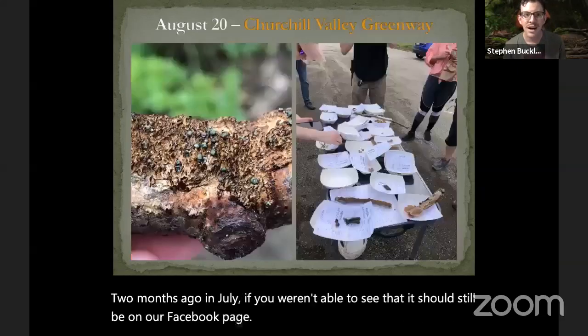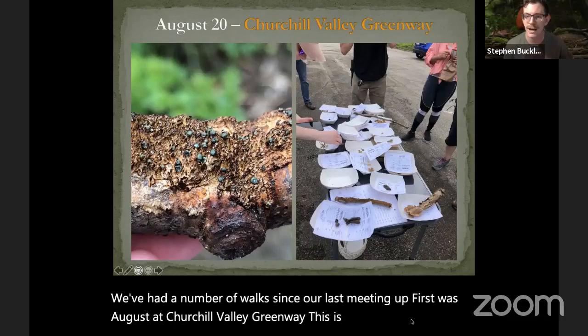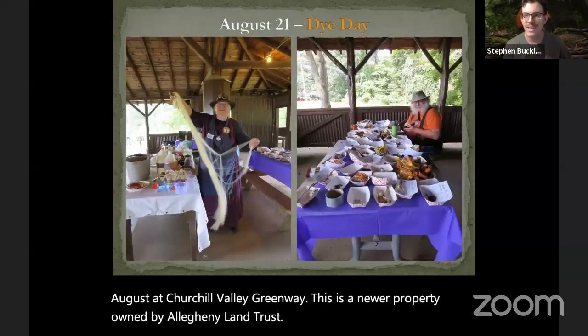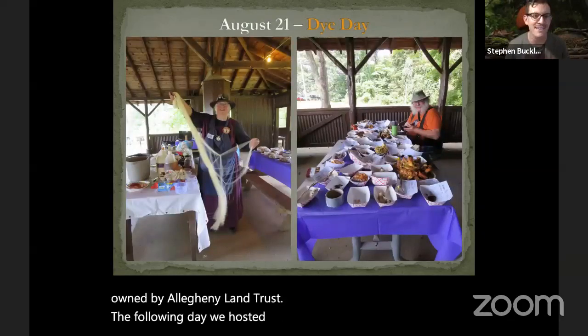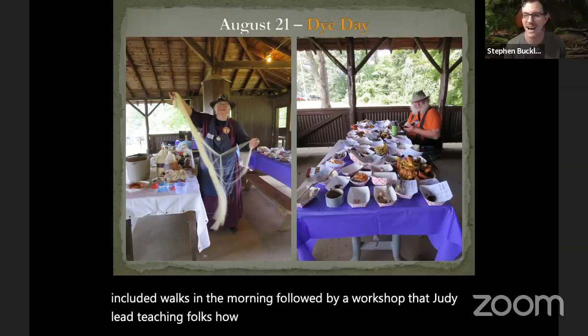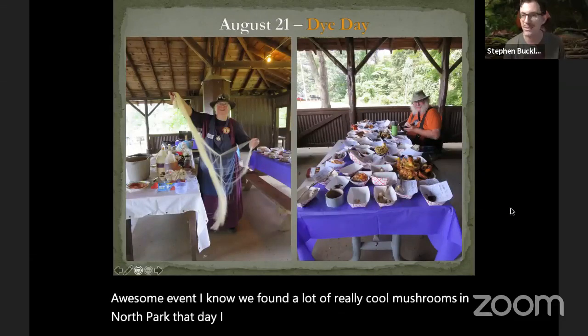So yeah, we've had a number of walks since our last meeting. Up first was August 20th at Churchill Valley Greenway. This is a newer property owned by Allegheny Land Trust. The following day, we hosted our Dye Day event in North Park. That included walks in the morning, followed by a workshop that Judy led, teaching folks how to create dyes using mushrooms. So that was a pretty awesome event. I know we found a lot of really cool mushrooms in North Park that day. I mean, look at all the boletes on the table there.